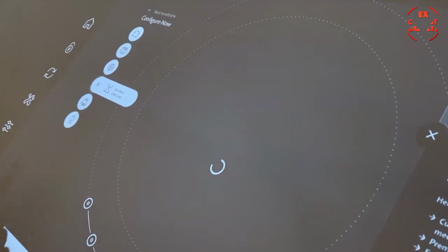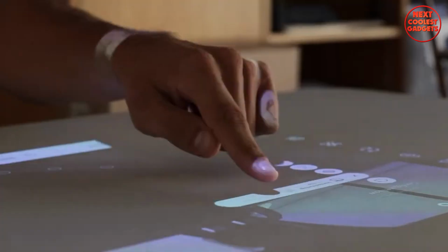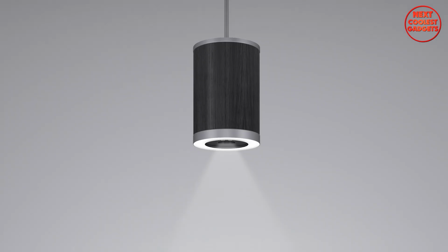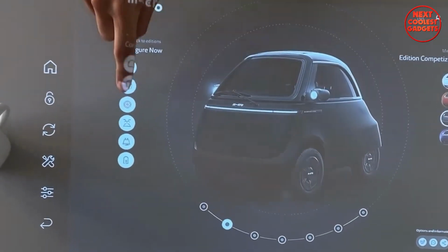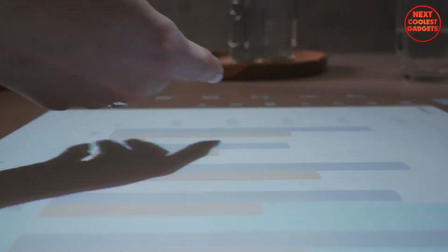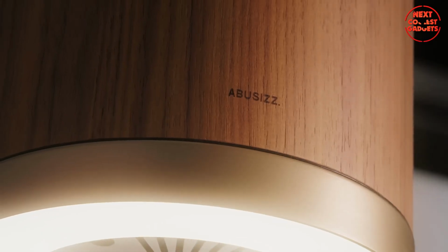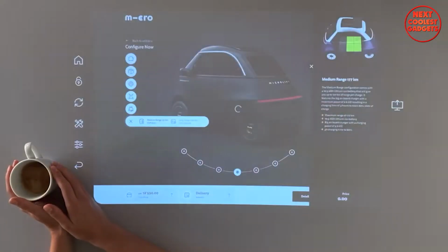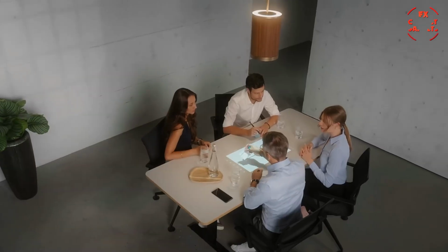By using your finger as a mouse, you can interact directly with the projected content, making it feel like you're part of the action. Abuze Lamp Plus boasts a full HD resolution and 1400 ANSI lumens, ensuring that your projected images are crisp, clear, and bright. With a projection area of 70 centimeters by 39 centimeters, you can enjoy a large and immersive viewing experience. To complement the visuals, Abuze Lamp Plus offers 360 degrees of sound, providing a rich and immersive audio experience that enhances your enjoyment of movies, music, and more.